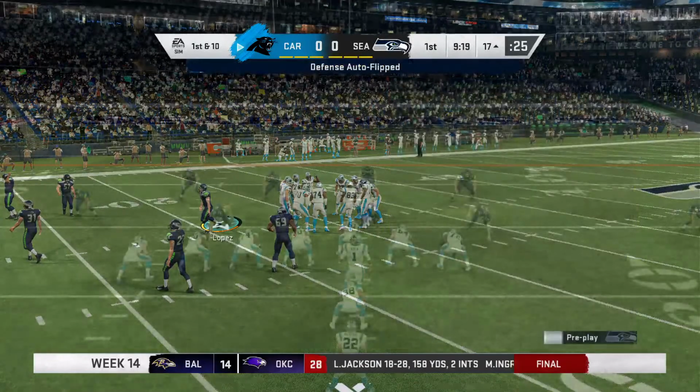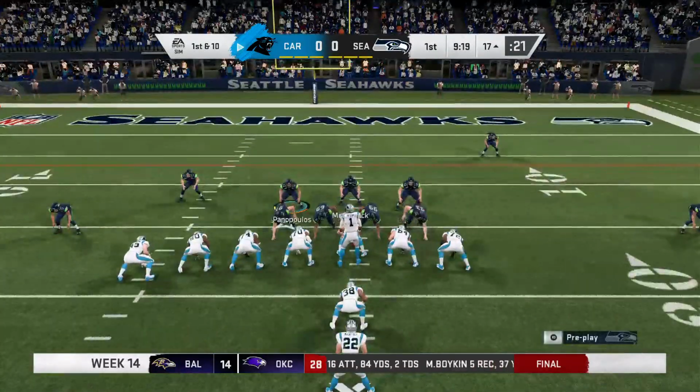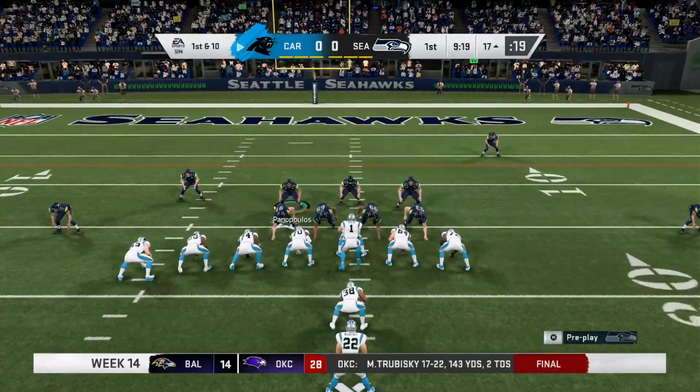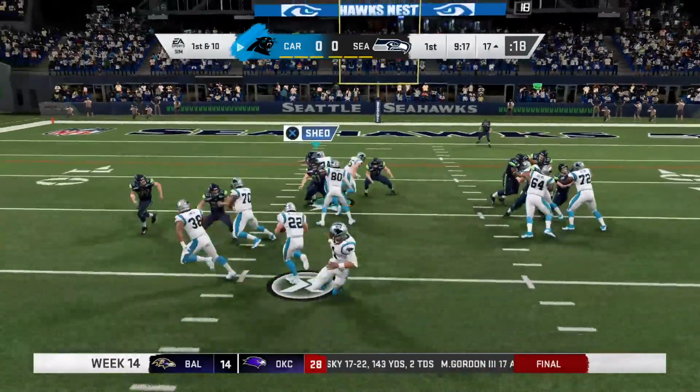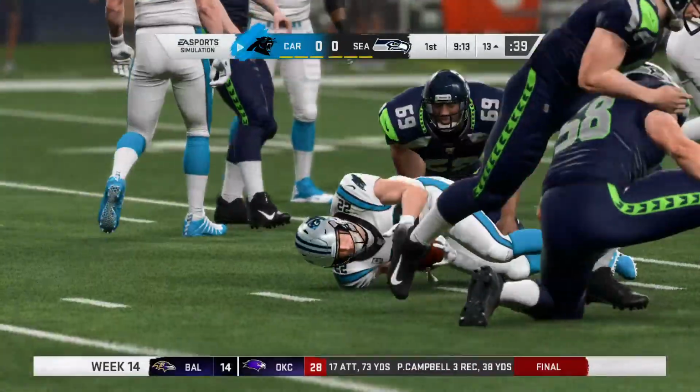Time for this defense to try and stiffen as they'll try here to defend a 1st and 10 situation at their own 17-yard line. First carry for Christian McCaffrey. Able to fight for about 4 yards there to the 13.